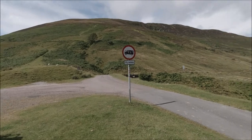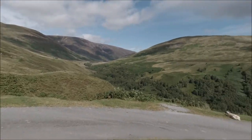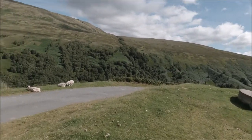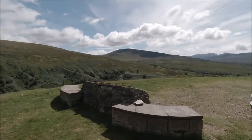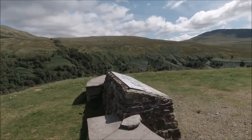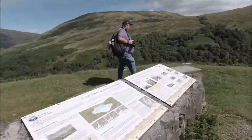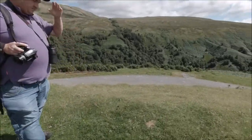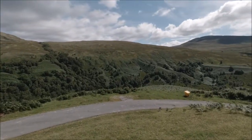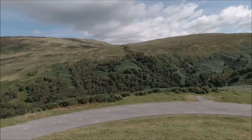Glen Roy, there we go. So that's the view that side. The valley is miles down there. Oh no, go down in a minute, hold on. Got a bit of an information board. I have taken some photos, so I'll try and remember to put those up there.